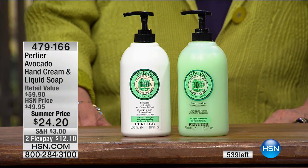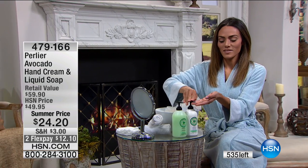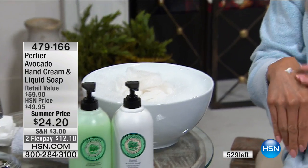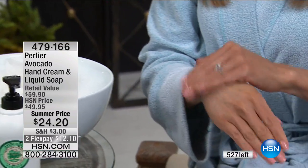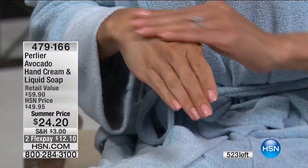Avocado oil. But my mom and I, it's a funny story, we don't actually like the scent of avocado, nor do we even like to eat avocado. Really? Unless I'm growing an avocado tree. Unless it's in guacamole. I'm sure they're pretty. They are. I'm not going to eat it. I don't blame you. My mom doesn't like it either. But that's why the fragrance is so beautiful in here.